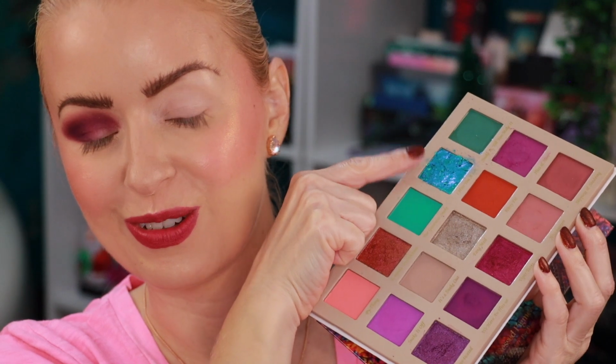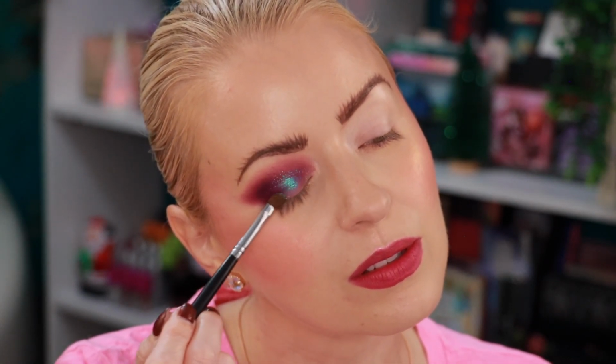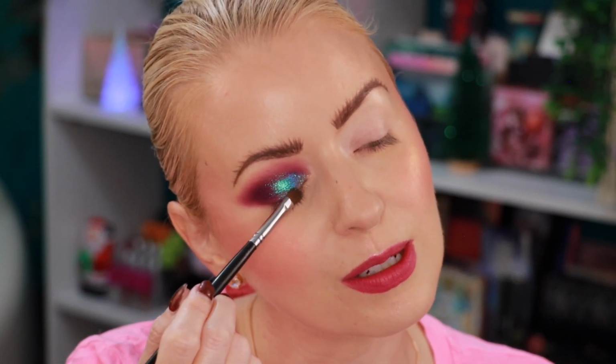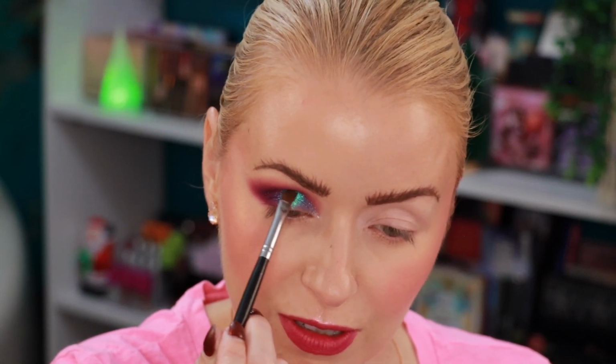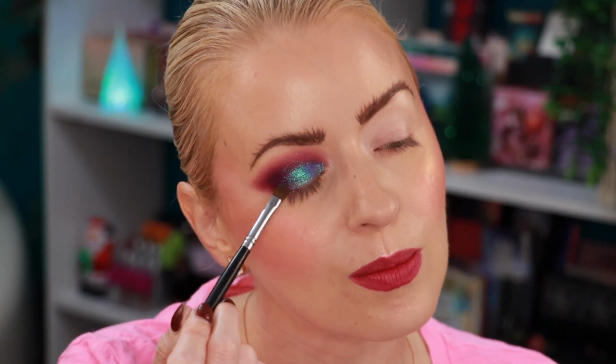Now I'm going to go into the broken shadow up here because it just looks so beautiful. It's called I Hiss You a Lot. And I'm going to use my damp Morphe M124. It is so pretty. Very, very pretty shade. I'm not using glitter glue because I'm just going to remove it right after I get done with the second look. But you can see I got a little bit of fallout there.